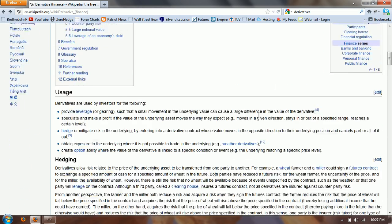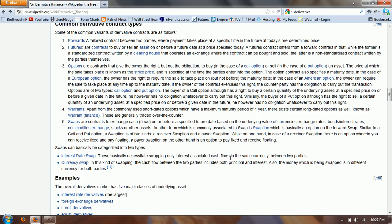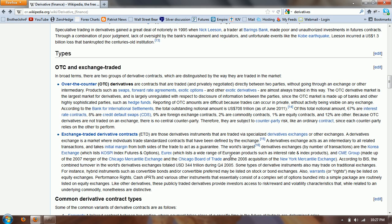And you can see when we get into the table here, it gets very complex. There's options, there's futures, there's all of these various bets that are made on the underlying and what direction it will go. You even have weather derivatives. You also have swap agreements, forward agreements, and option agreements. So these are all derivatives. They're all ultimately based on the underlying.